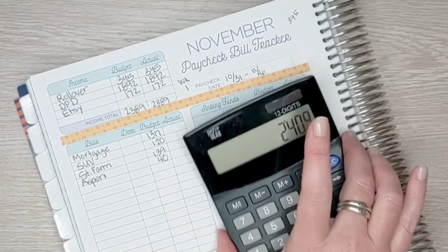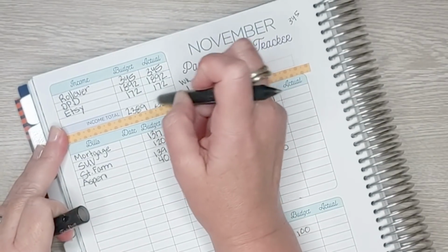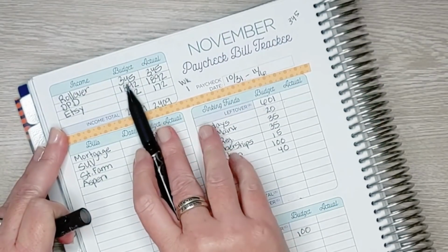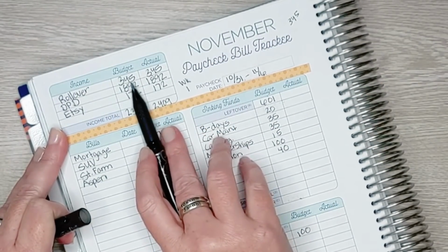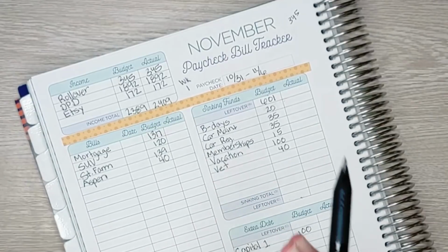Oh, $24.09. It's not $23.89. It's $24.09. Good thing I checked. I think that's because originally I thought I was going to have $325 to roll over, and then I ended up having $345 to roll over, and I changed it here, but I didn't change it there. So that's why this amount was different.